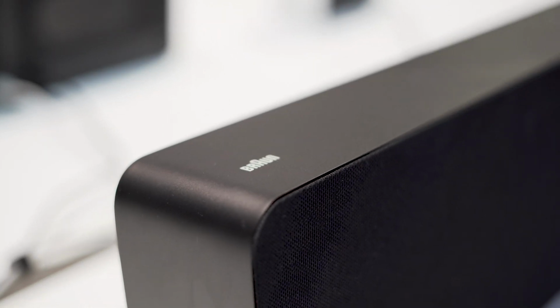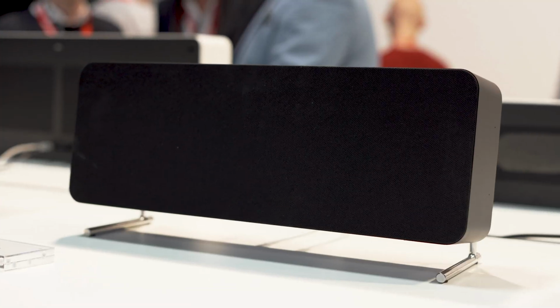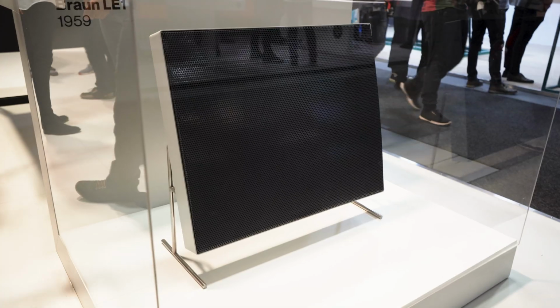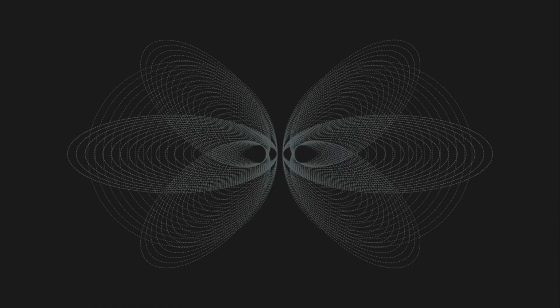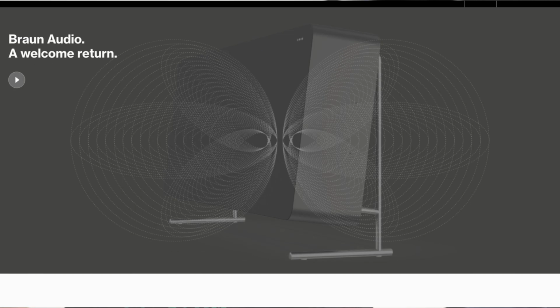Braun has been away from the audio industry for the past 28 years, and if you asked anybody on the street, they would say that Braun is famous for razors, shavers, and toothbrushes. So how can you convince people that Braun have the audio pedigree that they actually have? Pure Audio, the makers of these speakers, employed Precipice Design, and it was Precipice that came up with all of the branding collateral to bring it to the public's attention.